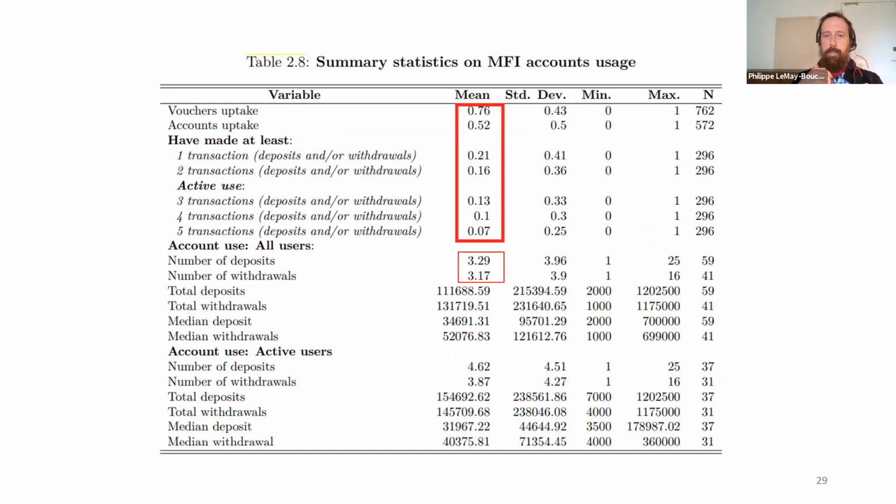Now, if we look at just right after the treatment has been applied, we look at the SailCam account usage. So MFI in that case is SailCam. We have the voucher uptake, which is quite high, and the account uptake at 52% is, frankly, according to my humble experience of doing RCTs, quite high. So it's not magnificent, but given the complexity of opening the account, the picture, and going to the branch, it's very much workable.